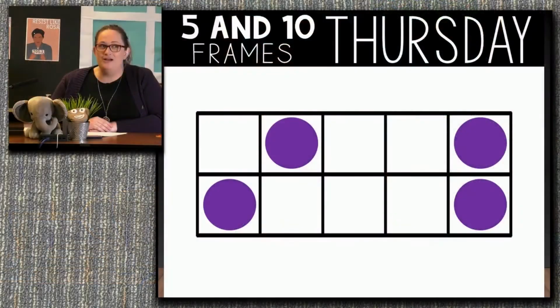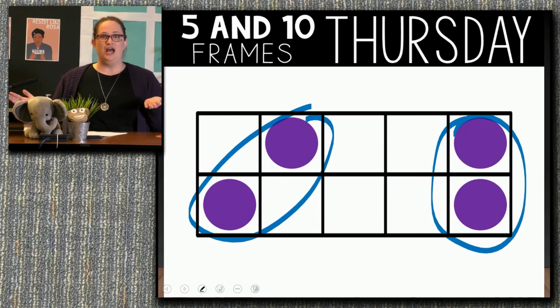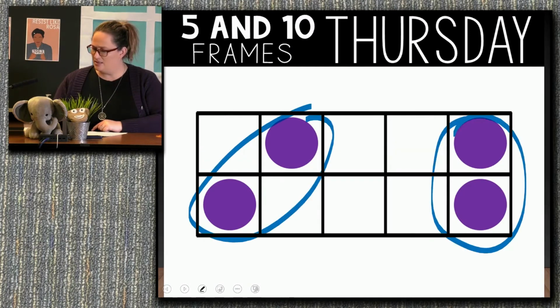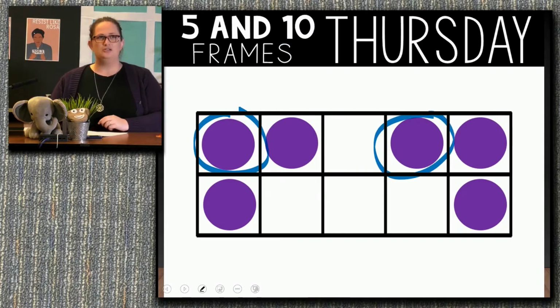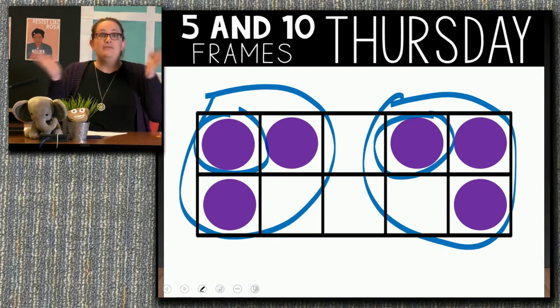We are gonna do 5 and 10s frames. So take a look and tell me, how many do you see without counting all the dots? Are you ready? Here we go. How many do you see? Oh, I see that many too. I see 2 and 2, which I know makes 4. How many do you see now? Oh, wait. There's 2 and 2, and they just added 2 more. They added 1 right here, and they added 1 right here. So what's 4 and 2 more? It's 6. Or you might see 3 and 3. 3 and 3 make 6.